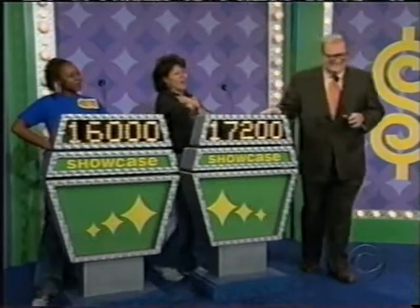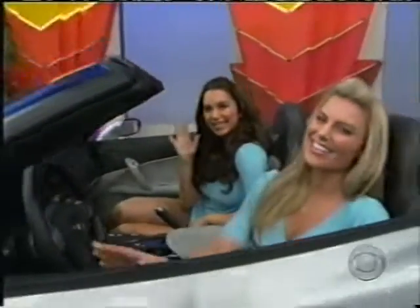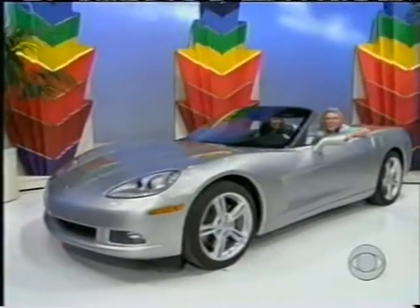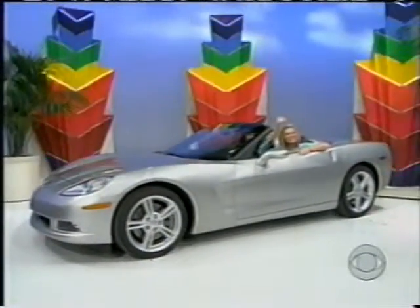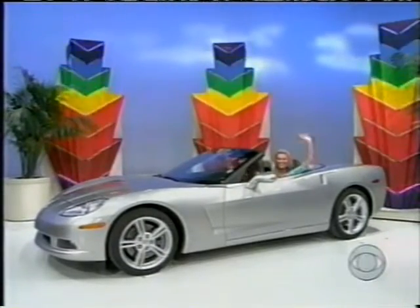Here's the real showcase. Lisa, it's a new Corvette convertible! It's a Chevrolet Corvette convertible. Comes with standard equipment plus 6-speed automatic transmission, performance package Z51, and preferred equipment group 3LT. And Lisa, this beautiful Corvette convertible can be yours if the price is right.